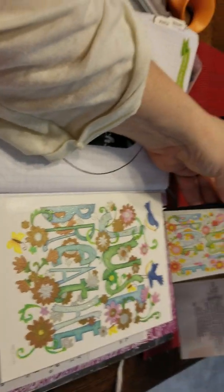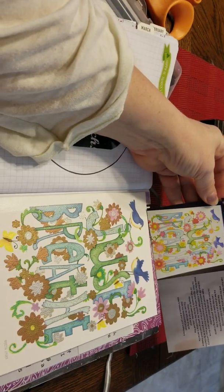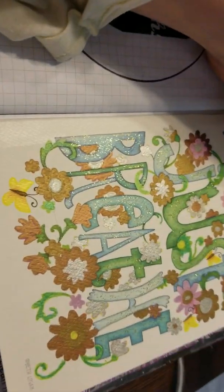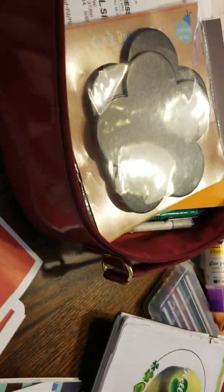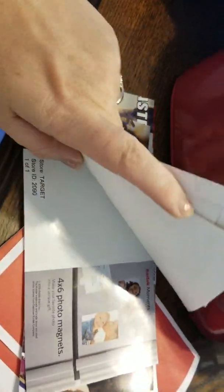So I altered it. I changed it. I painted them shiny. They're shiny silver and gold now. And then I added glittery watercolor to all of the letters. So these are just some pretty little photos, nothing special, just some things to remember for this past month.